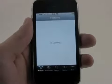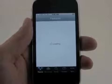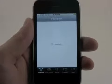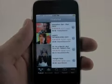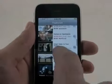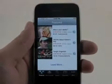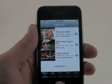You'll also notice this in applications such as YouTube, which will take a few seconds to load here from the network. And once it does, you'll see how responsive the application is. So there's all our videos. You can see how fast it populated. And as we scroll through, our thumbnails pop up right away. On previous versions of the iPhone, it was not quite that speedy.